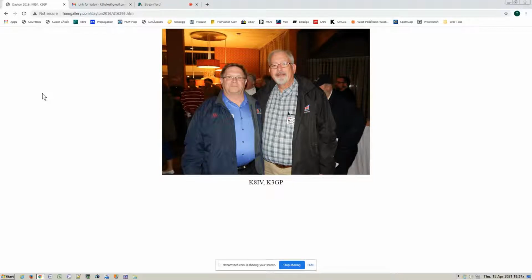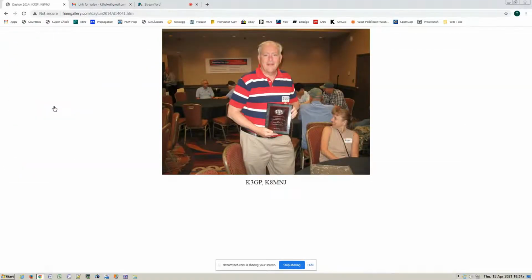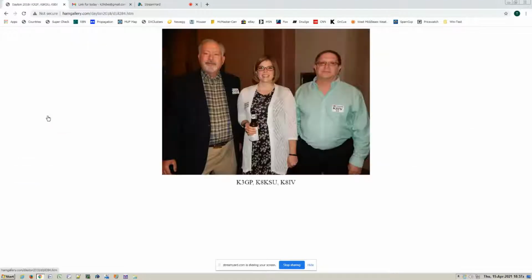Yeah, we operated a couple of RTTY contests here from my QTH recently. We'll see when the scoring's done, but I think we did reasonably well. Well, Ed is a great guy too, and we're glad to have him on the team. Another RTTY plaque in the Super Suite. And let's see, what else do we got here? Contest dinner. There's K3GP, and hanging out with K3GP, and of course K5UO Mel.